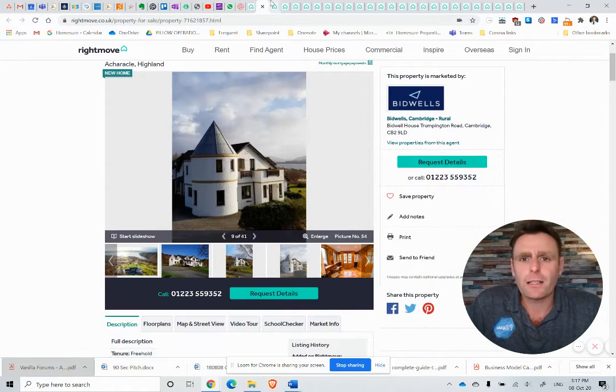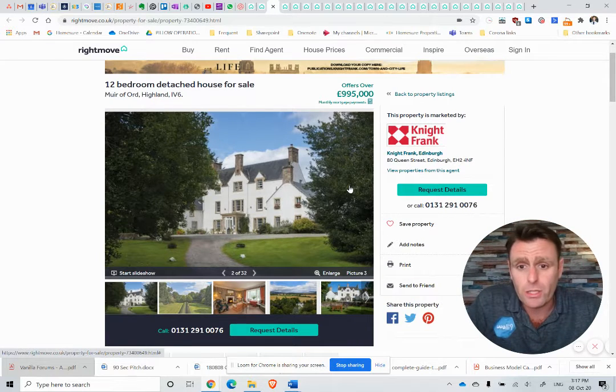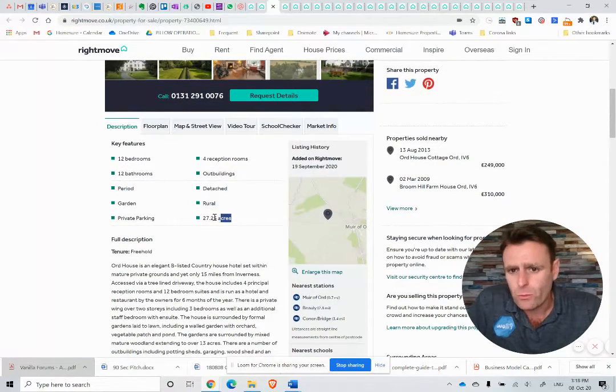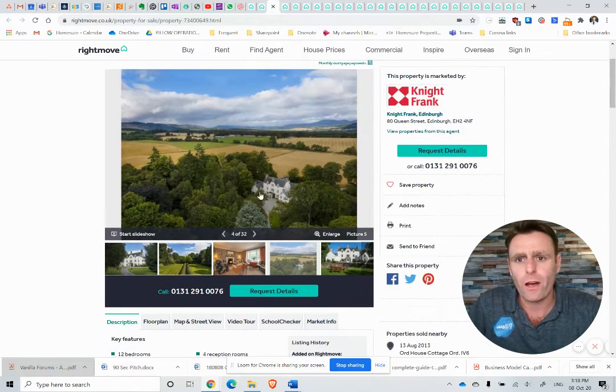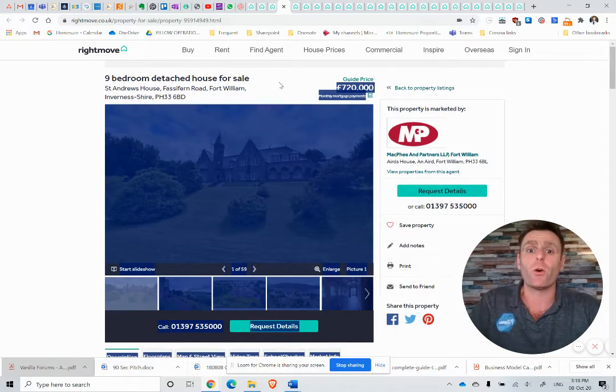It's spectacular. Next, here 12 bedrooms, so this comes under budget, just less, but look at the grounds, the gardens, look at all the land, rural, 27 acres as well. I mean, you're getting a lot of land with that for sub 1 million. Lovely. I like that one.